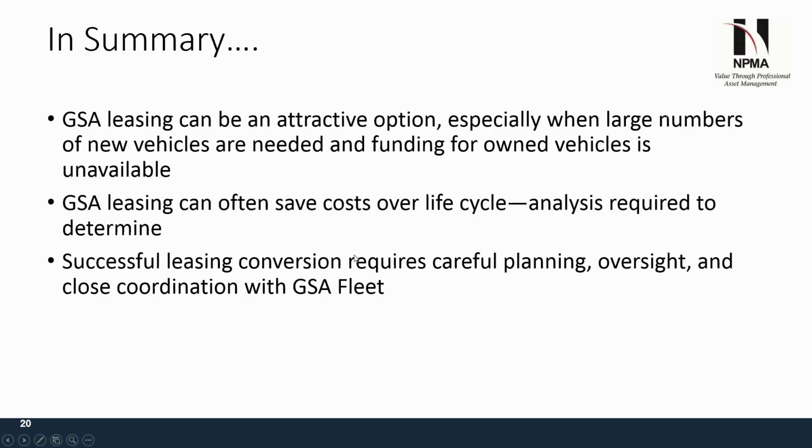So just in summary, I know that was a lot to go through in a short amount of time, and hopefully I didn't go too fast through some of that. But really, GSA leasing can be an attractive option for many agencies, especially if you're in a situation like us where you've got some replacement backlog and you have a large number of vehicles that are getting really old, and to replace those vehicles, it would take a lot of money if you actually purchased them outright.